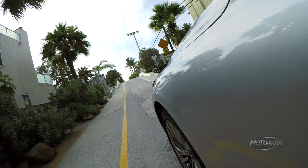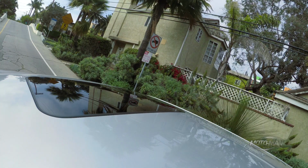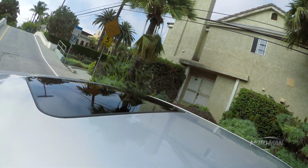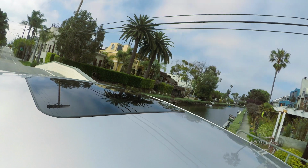So in our continuing theme of trying something different for this episode, and coupled with the fact that we already drove this on some very nice roads up in Western Canada, welcome to the Venice Canals Historic District of Venice, California. So let's try a 124.4-inch wheelbase on very tight streets.